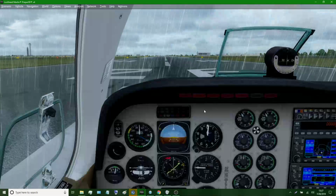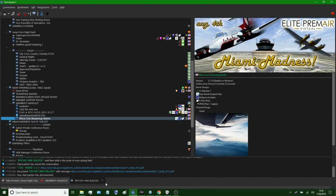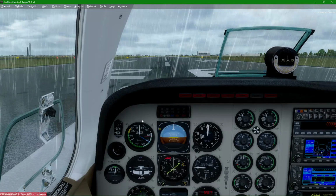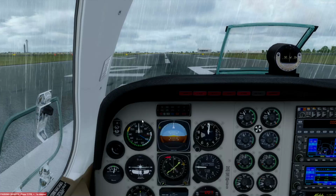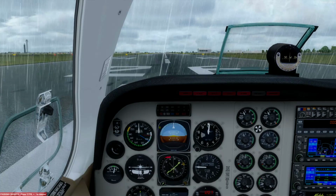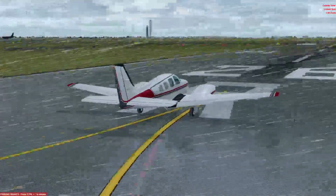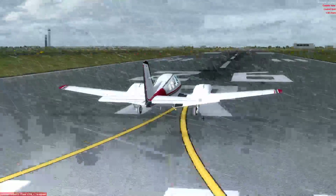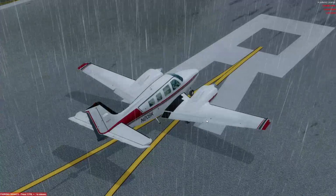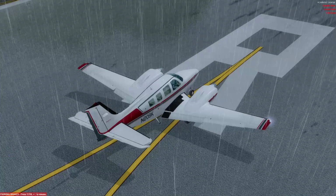Right, 87 to Bravo, runway 27 left at Miami, wind 505. Runway 27 left, thank you. Delta 345, reduce your final approach speed, clear to land. Delta 345, landing. Please slow down.